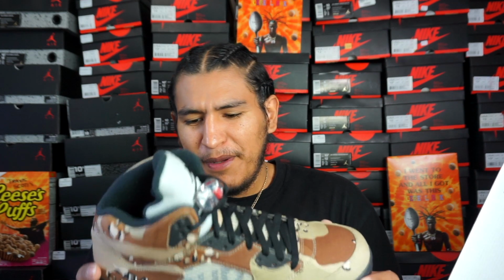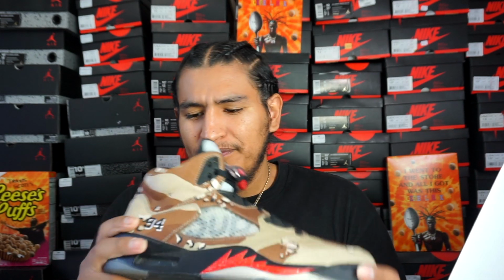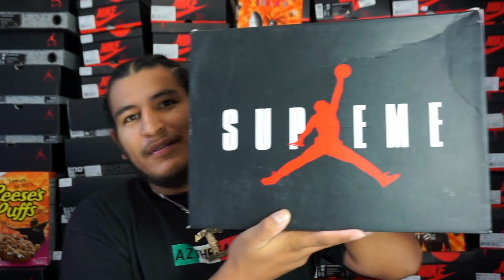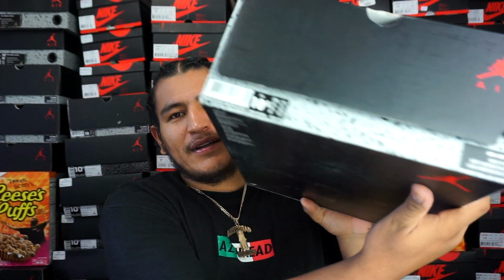So when you're spending a lot of money on shoes, man, you gotta break necks. So this is the one that stands out. I really like it, so I had to jump on this. Also like the box. Supreme Jordan, pretty dope. 10.5, my size. Pretty cool.